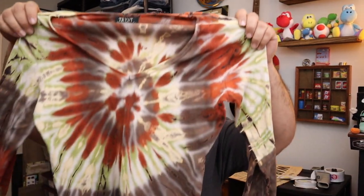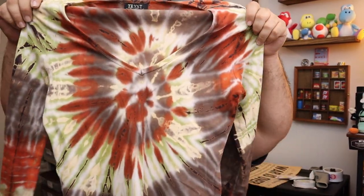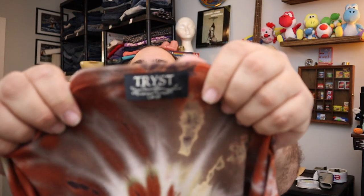All right, and last for today, this is a women's size large tie-dye three-quarter sleeve. Yeah, three-quarter sleeve. Brown tie-dye shirt, sold for $14.50 plus shipping. What's the brand on this? Traced? I don't know. Here, get a look. There you go. $14 plus shipping.